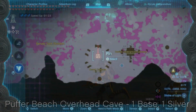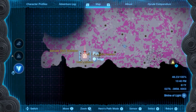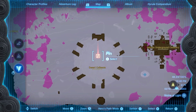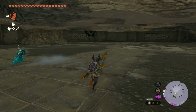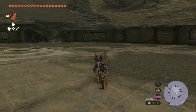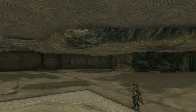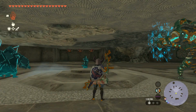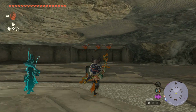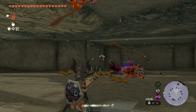But thankfully, there is one area in the game, as far as I know, that contains a 100% guaranteed spawn of a regular Horriblin. And it is right here, the Desert Coliseum, located in the depths below Gerudo Desert in the southwestern part of the map. If you go to this Coliseum, you will fight the exact same gauntlet of Horriblins every time, which means guaranteed drops for the different colored variations you're looking for.